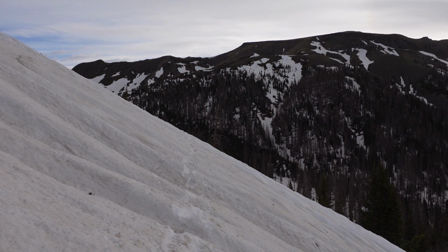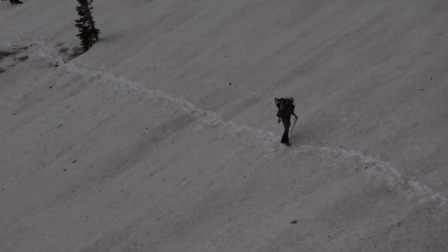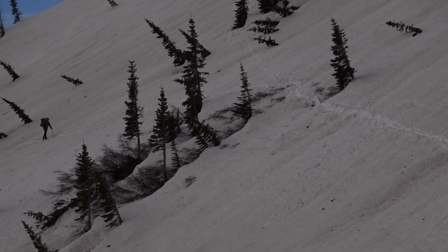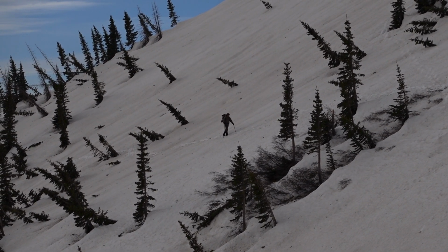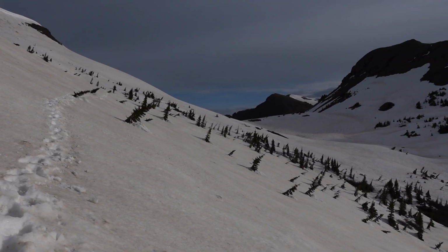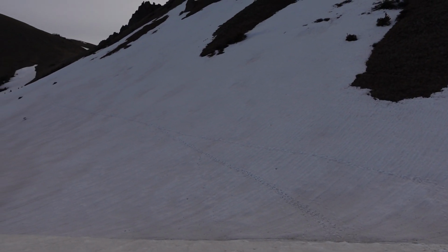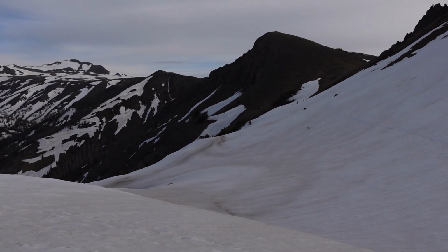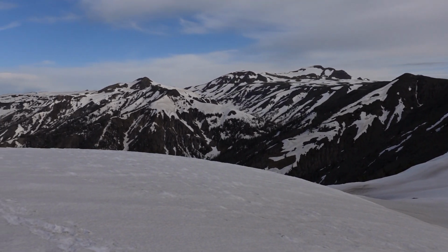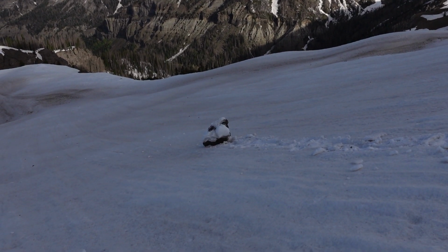And this is all pretty sketchy, but it's definitely easier when it's all frozen still. Looks like we're going over this pass. There's the next traversal. There's some rock fall that's cut across the trail. That's always nice to see. There's that rock fall.